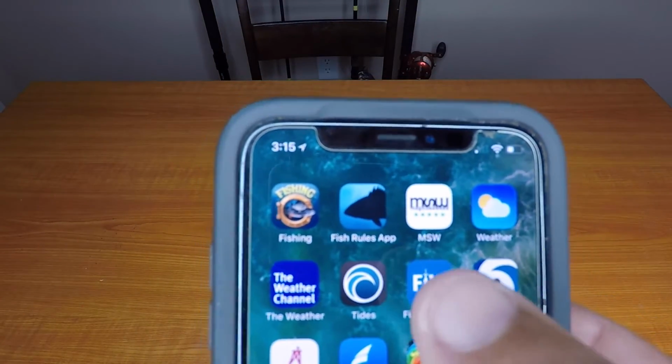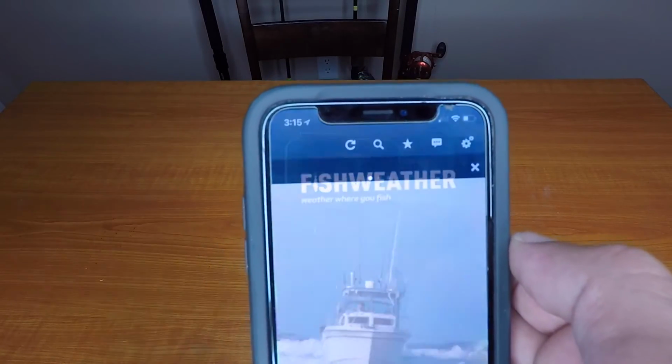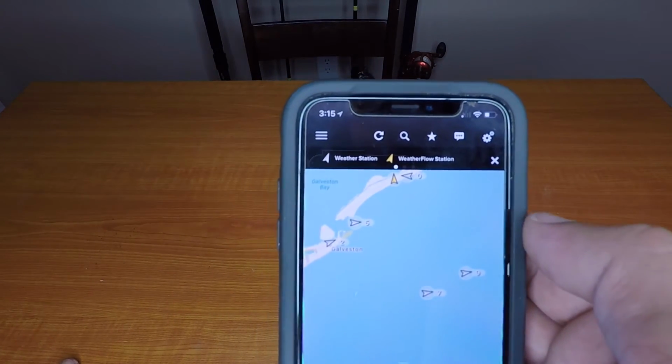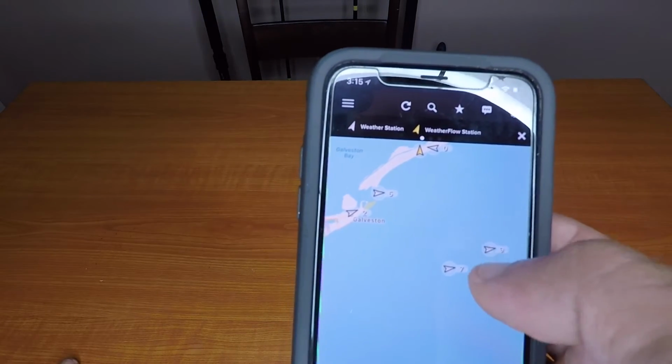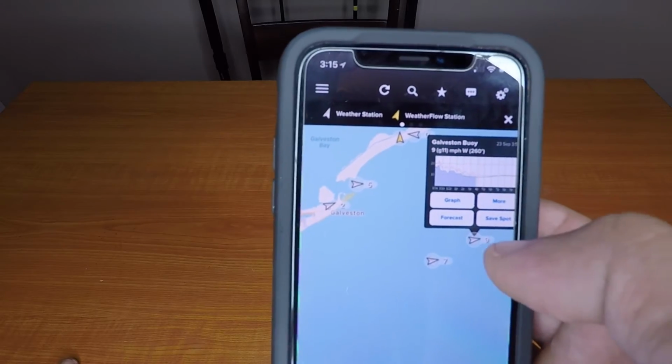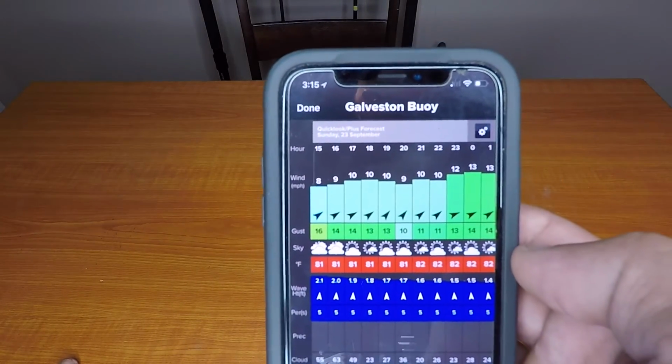Now, here is an app that I think everybody should have, and it is called Fish Weather. I'll put a link to that as well. Now, when you go to Fish Weather, it has a lot of these buoy markers. So if I'm going offshore, maybe I can click one of these, and it'll go to forecast. So this is the Galveston buoy here.